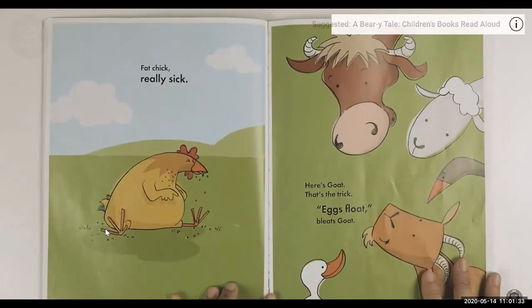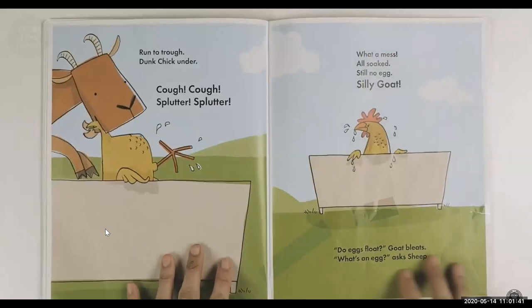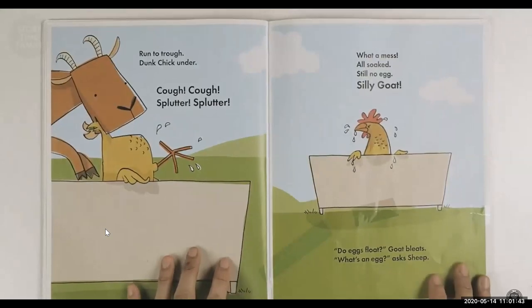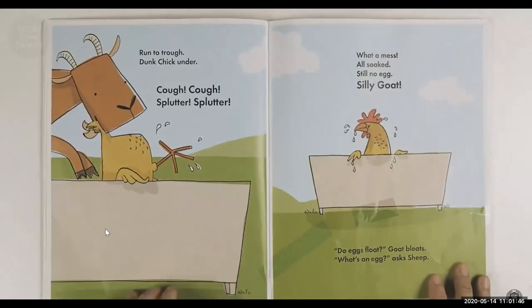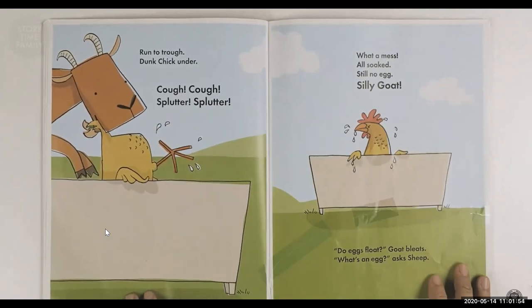Fat chick, really sick. Here's goat, that's the trick. Explode, bleeds goat. Run to trough, jump chick under, cough, cough, splutter, splutter. What a mess, all soaked, still no egg, silly goat. Do eggs float? Goat bleats. What's an egg? Ask sheep.